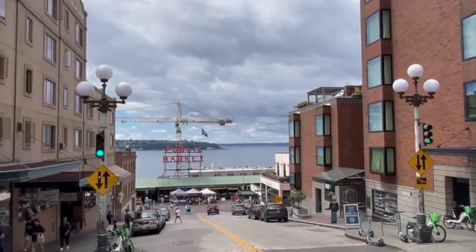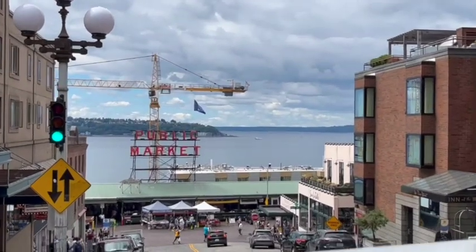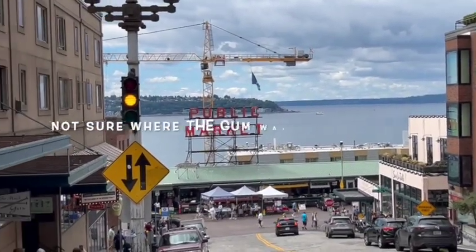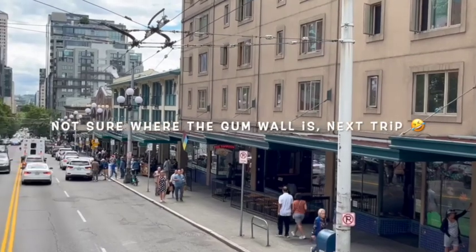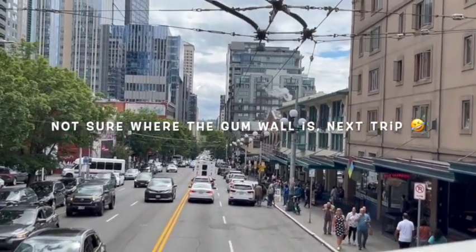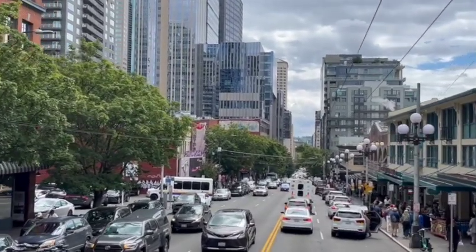More unusual attractions you could find at the Gum Wall at Post Alley, only a few minutes walk from Pike Place Market. Since the early 90s, the 50-foot long wall has been covered with used colorful chewing gum. The Gum Wall was cleaned in 2015, taking 130 hours to remove 2,350 pounds of gum.